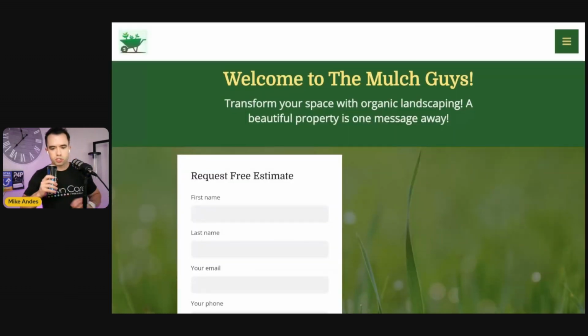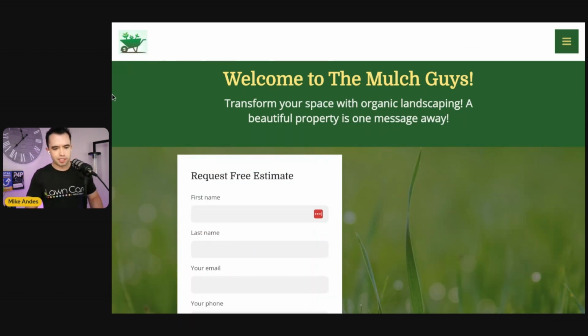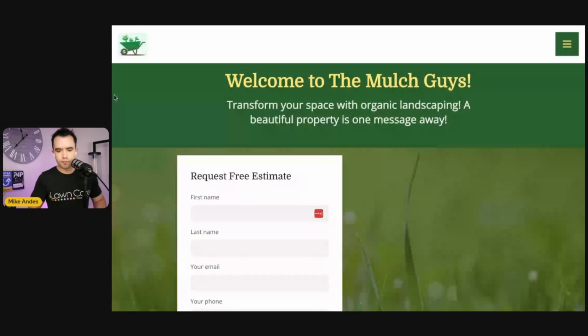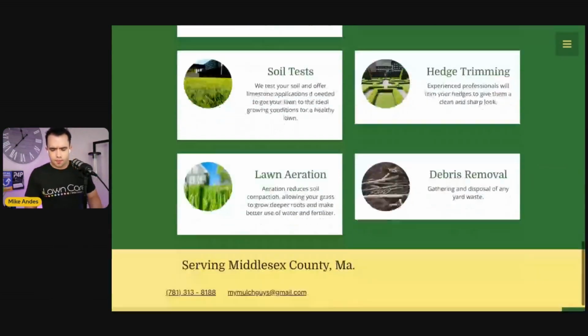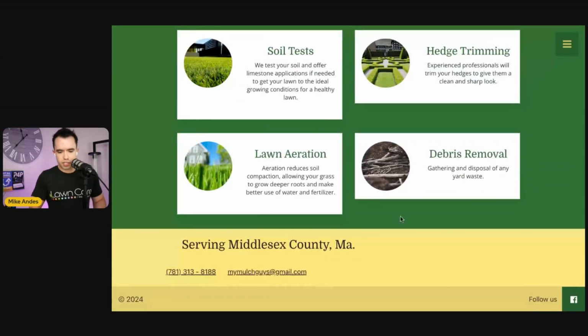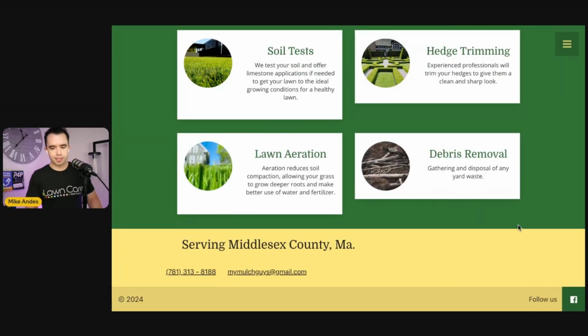Next one, mymulchguys.com. All right, what are we working with today? See if this scales out. Nope, okay. So this looks like a site that's built on what's called mobile first. So you can see this thing, it's like a menu. This is built mostly for mobile, but I was seeing if it would scale out to desktop.